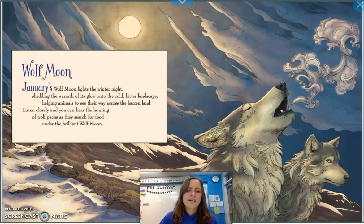Wolf Moon. January's wolf moon lights the winter night, shedding the warmth of its glow onto the cold, bitter landscape, helping animals to see their way across the barren land. Listen closely and you can hear the howling of wolf packs as they search for food under the brilliant wolf moon.